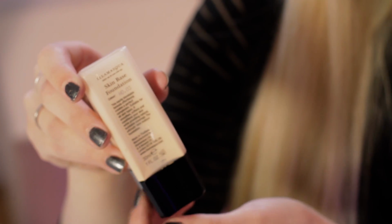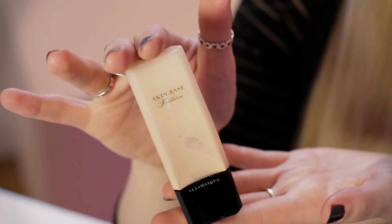And then finally, one of my biggest makeup essentials is my foundation, which is the Illamasqua Skin Base. It's kind of a mixture between a foundation and a BB cream, and it just helps to perfect your skin totally. It's quite a light formula. I apply it with a stippling brush, but you can use it with your fingers as well because it is quite nice and buildable. So it's a perfect foundation for every day. And I also sometimes mix it with my moisturiser to create a tinted moisturiser that actually works really, really well with it.